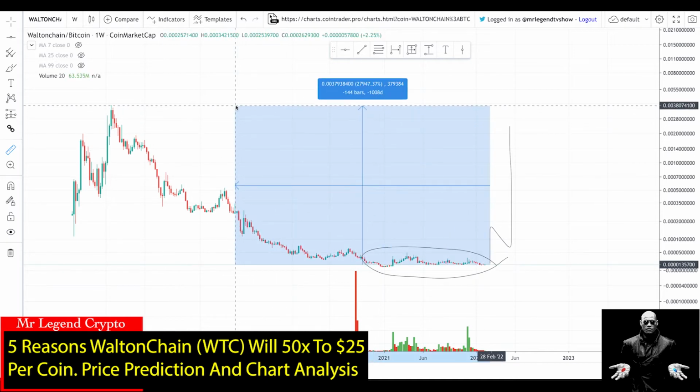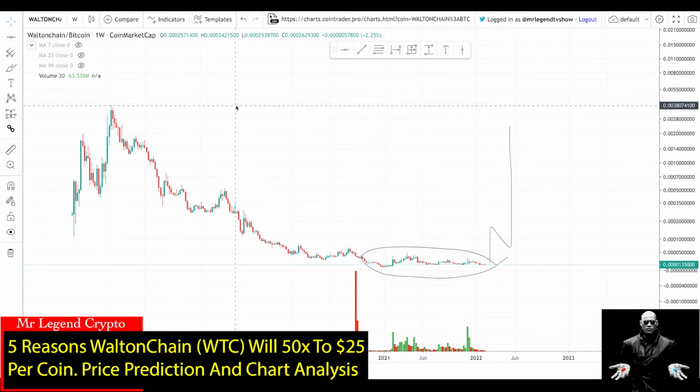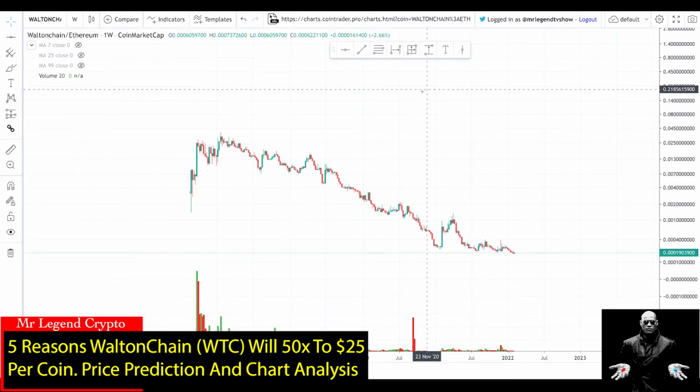For it to get to its previous all-time high on the Walton Chain Bitcoin pairing, Walton Chain has to increase by a factor of 27,000%. So guys, when I'm giving you valuations that Walton Chain can actually get to as high as $100, the proof is in the chart, man. I showed you the dollar price chart. The Fibonacci extension tool is telling us that Walton Chain can actually do what Bitcoin and Ethereum are doing. It can get that high. And you can see right here on the Bitcoin pairing that we have a lot of room to run. Now we'll be checking the Walton Chain Ethereum pairing, and it's almost the same story as the Bitcoin pairing.